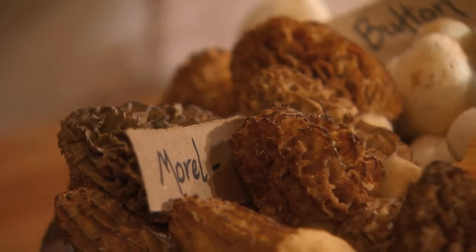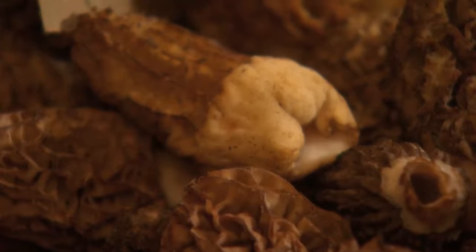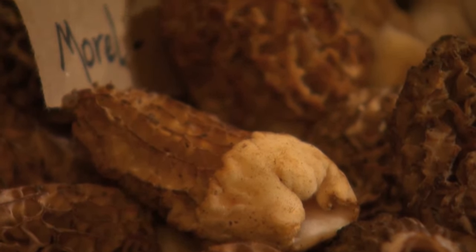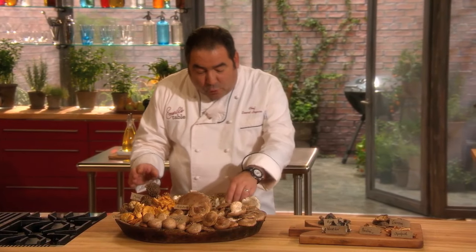Now, let's talk about fresh morels. Oh, baby. They have a sort of smoky, almost nutty flavor that belongs to the same family as the truffle. See, they have a sort of honeycomb appearance. One of my favorites.